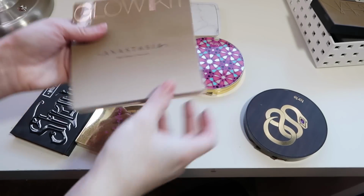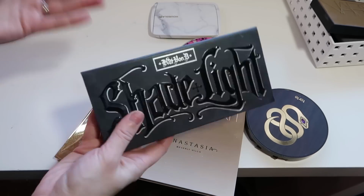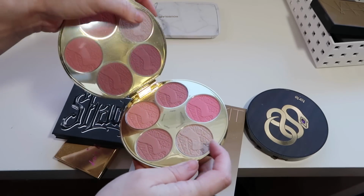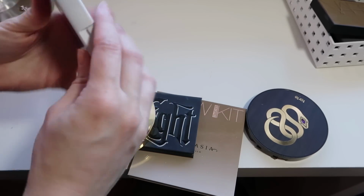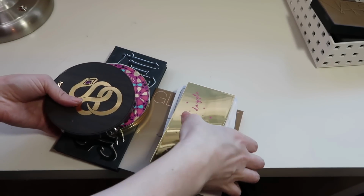This is a highlighter palette. This is a contour and highlight palette. Of course, the Shade and Light. This is a blush palette from this last winter, and it's also got 2 highlighters in there. And then this is an Hourglass palette. I love them all. I don't want to part with any of them, so I'm not gonna.